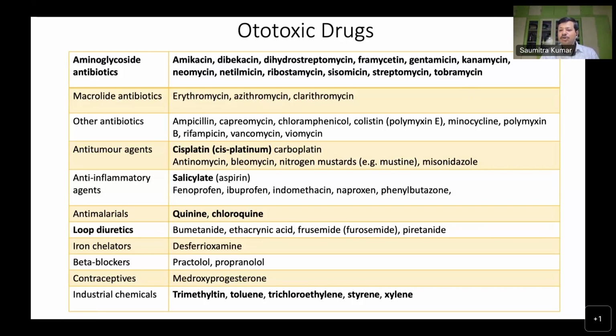Macrolide antibiotics, erythromycin is very important because erythromycin is sometimes given for patients who are resistant to penicillin or who are allergic to penicillin. Erythromycin is the most abused drug in India at the moment. Clarithromycin is also given for patients who are not responding to the first line of antibiotics. Other antibiotics, now see, even ampicillin, which is a very benign type of antibiotic, even it can cause some kind of ototoxicity. Anti-tumor agent cisplatin is the most notorious of them.